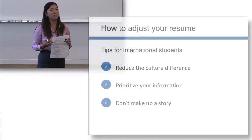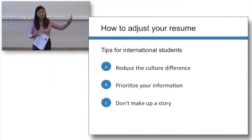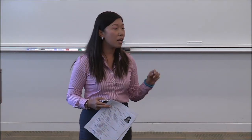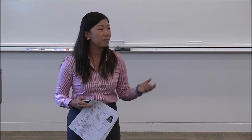So how to adjust your resume to apply for a job here? I have 3 tips. The first thing is to try to reduce the cultural difference. The most direct way to do it is just to ask others' opinions. For example, talk to some native speakers. Let them look through your resume to figure out whether you deliver the information you want. And also talk to some people from the CMC Career Center to get some very professional opinions.